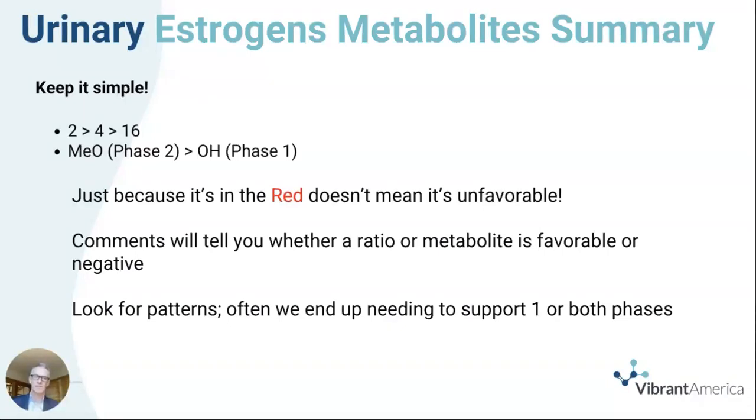Now, just because it's in red doesn't mean it's unfavorable. Going back to that summary page, you will see some compounds that turn red. That may be because they're low, or sometimes you'll see an excess of, say, 2-methoxyestradiol, which would generally be a favorable thing. So you've got to parse through, looking at the actual values in comparison to their reference ranges.